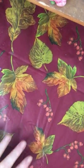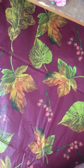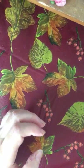So let's see. I'm using some crystal glitter that I bought. I don't know where I bought this. Look at that. It was $7.99. I got it for $3.50. Big old thing. Hobby Lobby. Found it in the clearance bin. So you need some glitter.